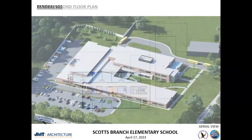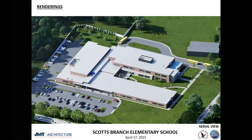These are some 3D renderings of the building. This is an aerial view looking from the north at the main entrance above the building, looking down, main entrance being here. This is an articulation of that main corridor that runs through the building and then the bus loop in the back for that rear entry.